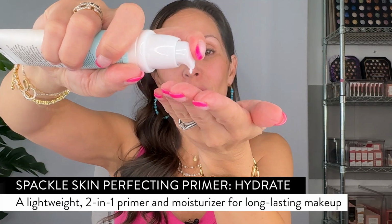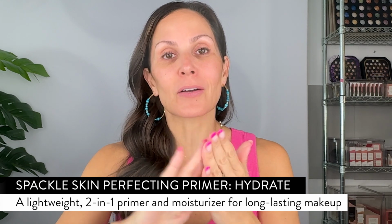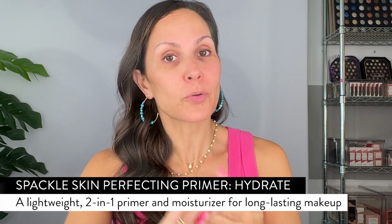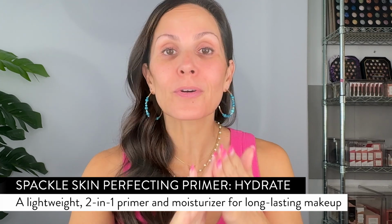Ready to get started? Okay, so I feel like no matter what the season, my skin always needs a little extra moisturizer. And so I love this Spackle Hydrate. It is a 2-in-1 primer and moisturizer. So what this is going to do is nourish our skin with ingredients like jojoba oil, shea butter, but it's also setting my skin up for makeup perfection because it's going to provide a smooth base, fill in some of those fine lines and wrinkles, and then of course those long wear polymers are going to grip the pigments.